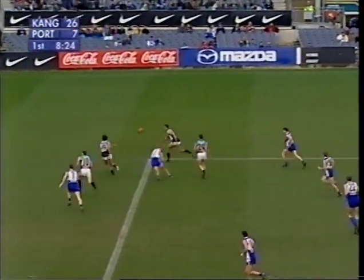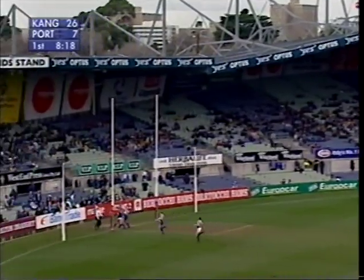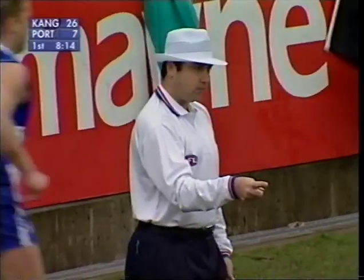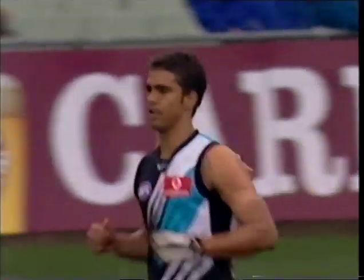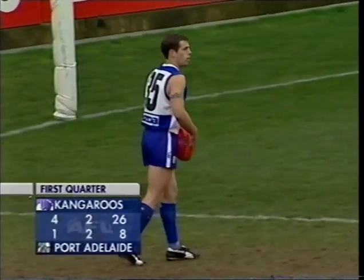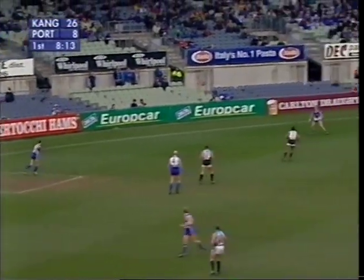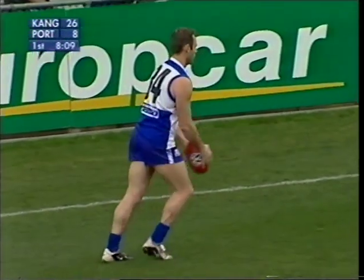Stevens comes away with the ball. Sinclair tried to smash it forwards. Burgoyne, danger man. Long bomb, big kick. It's off target with the breeze. In fact, it's such a swirly breeze here. At some stages from the outer side of the ground kicking in, you'll have the breeze behind you. And maybe coming around in front of the stands here, in front of the John Elliott stand, you could be kicking into the breeze. So it's very choppy at Optus Oval. Not easy for the players. King still squeezed up in the back pocket.